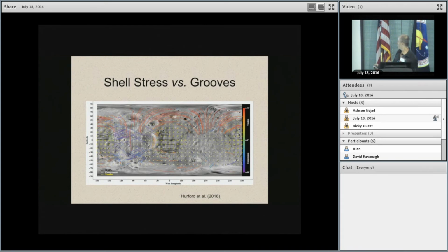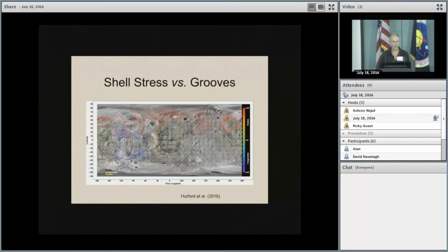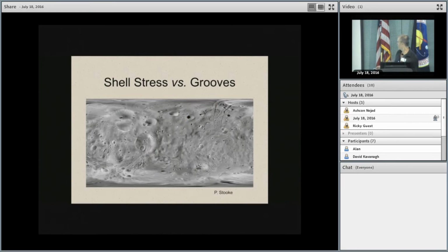Here's the model of Herford et al. Red grooves correlate, these are mapped grooves, and red correlates very strongly with tensile stress in this shell model. Blue correlates with compressive stress during this present epoch of Phobos. And so the correlation of all these grooves with the tidal stress field, according to this model, is compelling in our opinion. Now there's just inconsistencies. These areas that don't agree with tensile stress, they may be relics from a past tensile epoch in a different orientation of Phobos, or they may be compressive in some way. So the answer's not done yet.